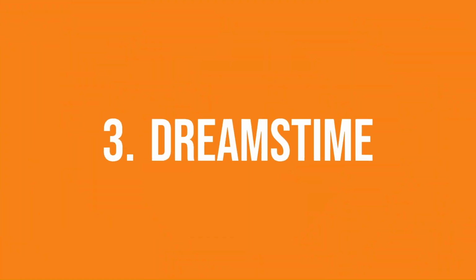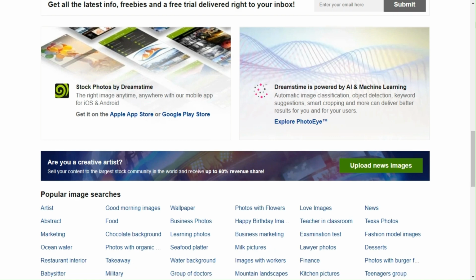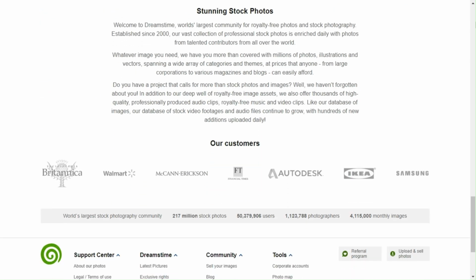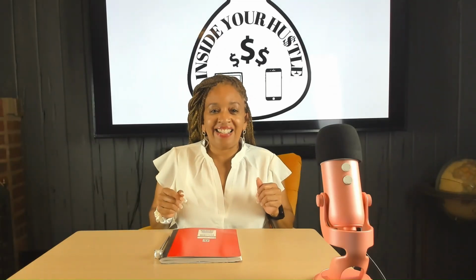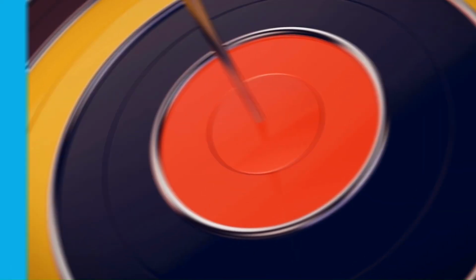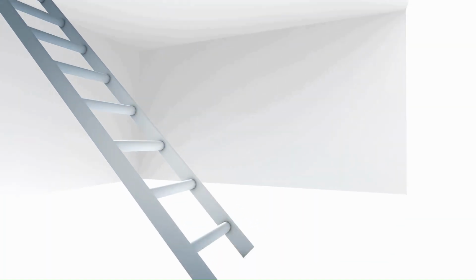Last but certainly not least, the third app is Dreamstime, a stock photography app that connects photographers with businesses in need of captivating visuals. Dreamstime is a trusted platform used by professionals worldwide, making it an ideal place to showcase your talent. The process is straightforward. Upload your best shots, adhere to their quality standards, and when someone purchases the rights to your photo, you earn a commission. With a wide range of topics and themes in demand, you have the freedom to express your creativity and earn from your passion.